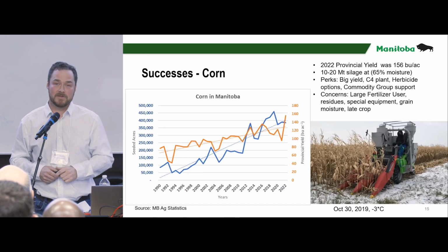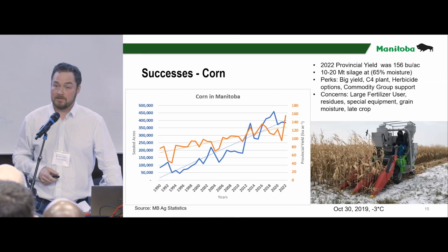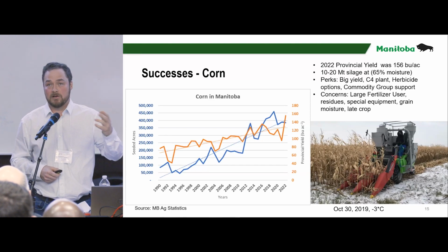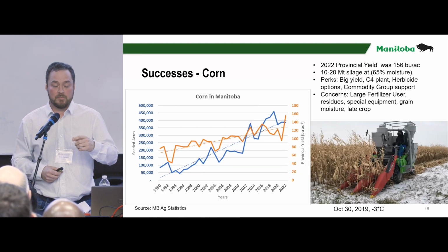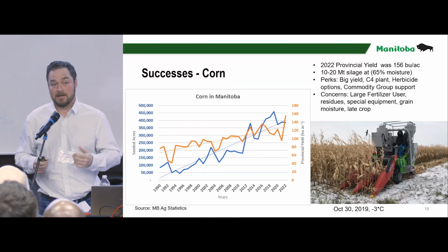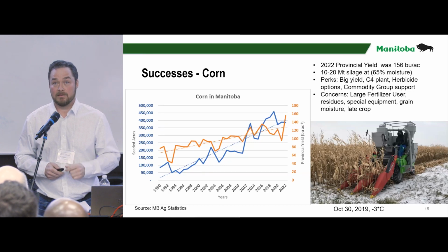Corn is following the same suit. It's been gaining acres since the 90s, and yield. And I think that shows this climate change that we're undergoing. Breeders are breeding for earliness and maturity, but also we're getting more heat units now, and the corn crop is getting better and better and better.